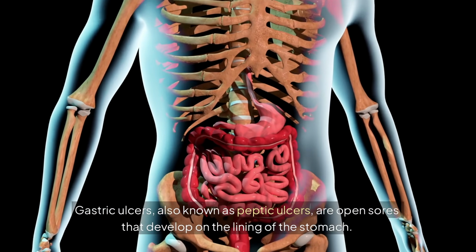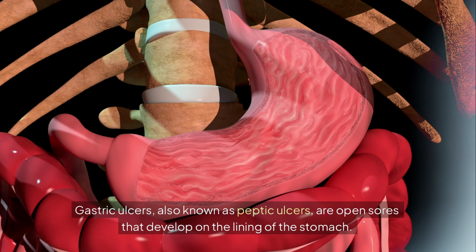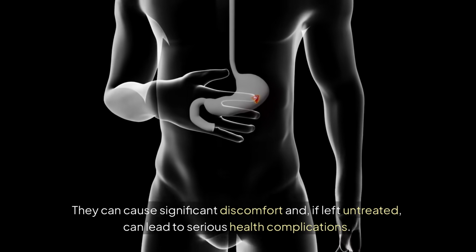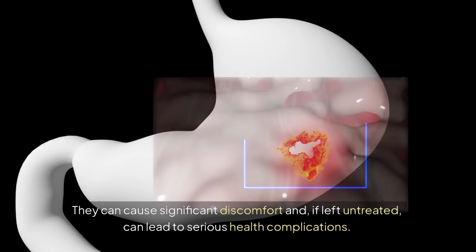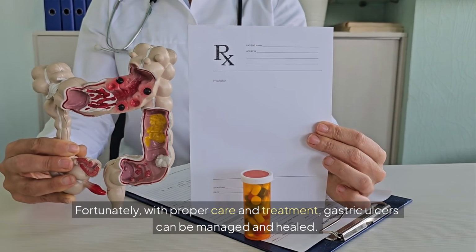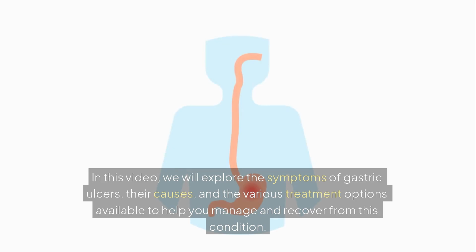Gastric ulcers, also known as peptic ulcers, are open sores that develop on the lining of the stomach. They can cause significant discomfort and, if left untreated, can lead to serious health complications. Fortunately, with proper care and treatment, gastric ulcers can be managed and healed. In this video, we will explore the symptoms of gastric ulcers, their causes, and the various treatment options available to help you manage and recover from this condition.